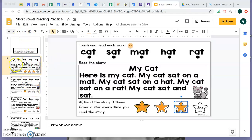Also, if you delete a card on accident, you may click this button here and it'll bring it back. I also wanted to say that please keep reading the card until it's easy for you to read it without listening to me over and over. And you can read it independently, and then you can move to the next card.